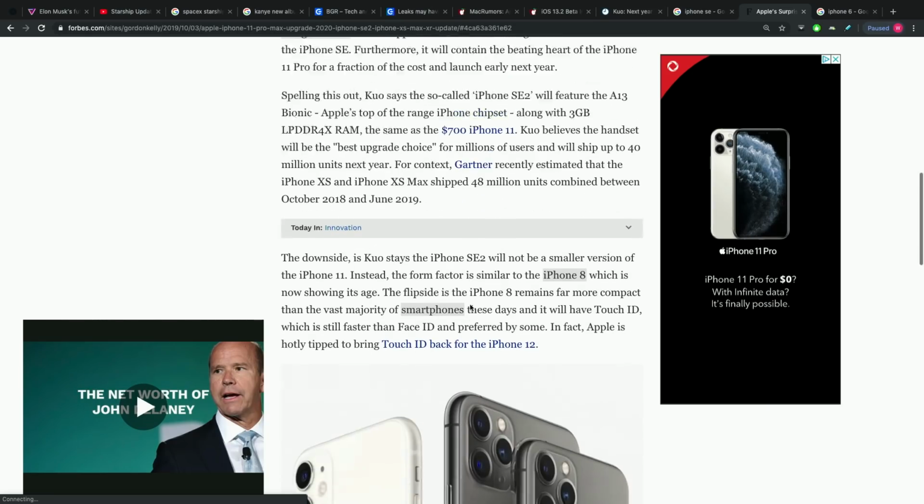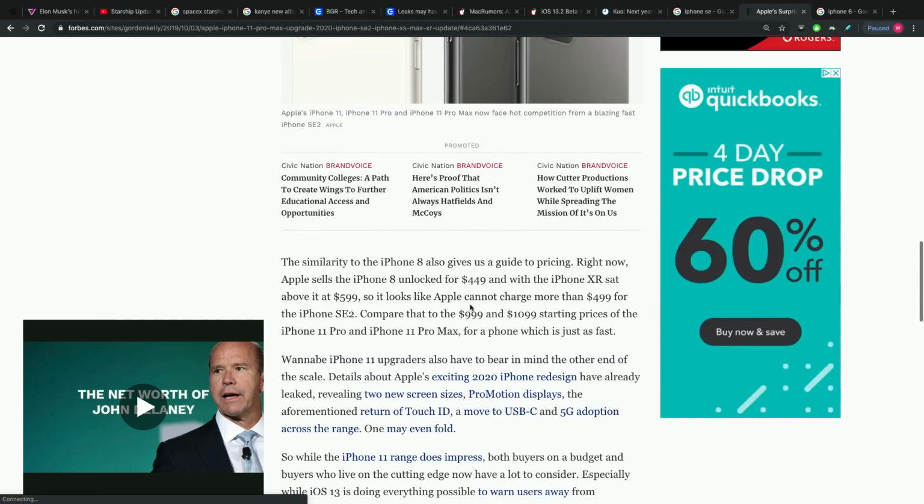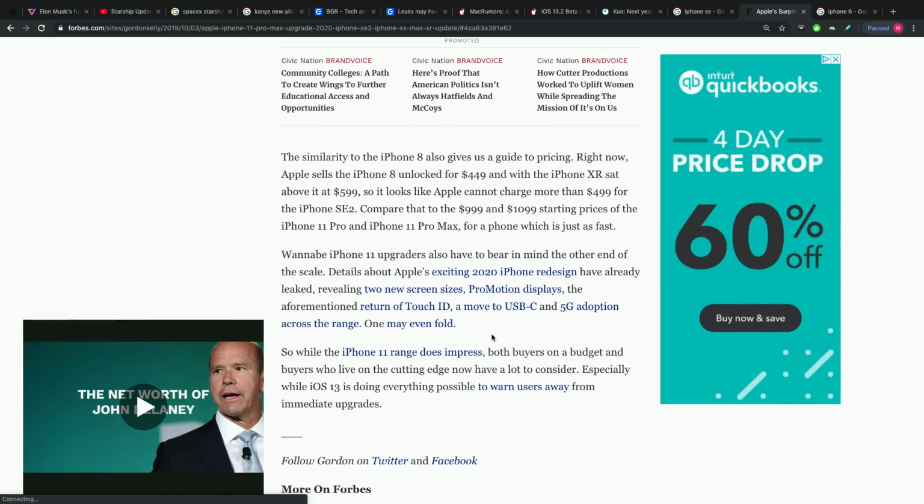So some other specs here. Apparently, it'll have a 4.7-inch screen, which is the same screen you would have had on an iPhone 8. So the form factor will probably be identical to the current generation iPhone 8 if this is to be believed.